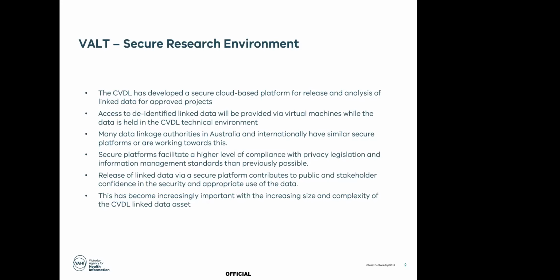So the release of linked data goes into our secure research environment for approved projects and approved researchers. This contributes to stakeholder confidence in terms of data use and appropriate use of that data. It's become very important to move this way with the significant number of projects that have come online over the 5 years I've been there, and since CVDL's formation in 2009. We are currently doing hundreds of projects a year. That would be hundreds of subsets of physical data being provided outside the department, where we wouldn't have any auditability or know where they are and how they're being used. This gives us and the public the confidence to know that the data is secure, it's being used correctly, and it's being vetted in terms of the publications that come out of it.